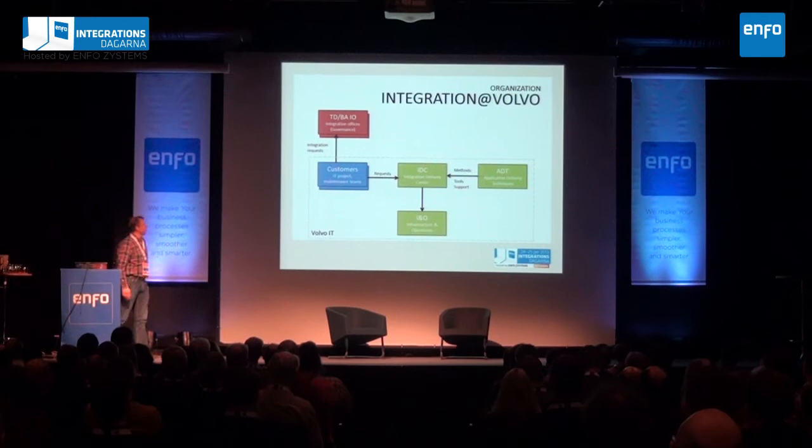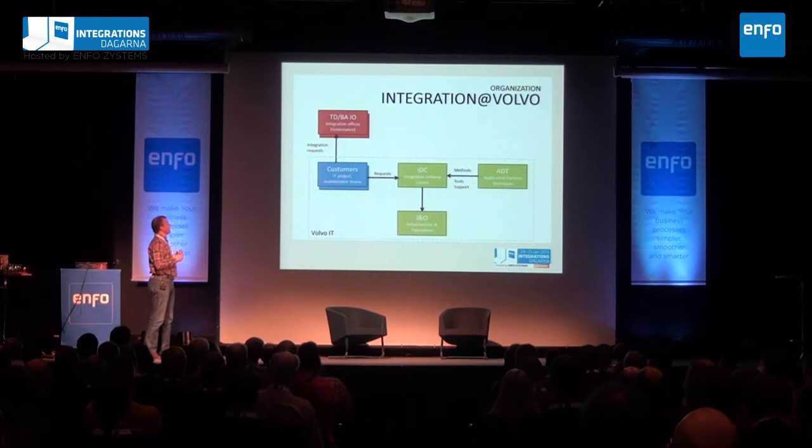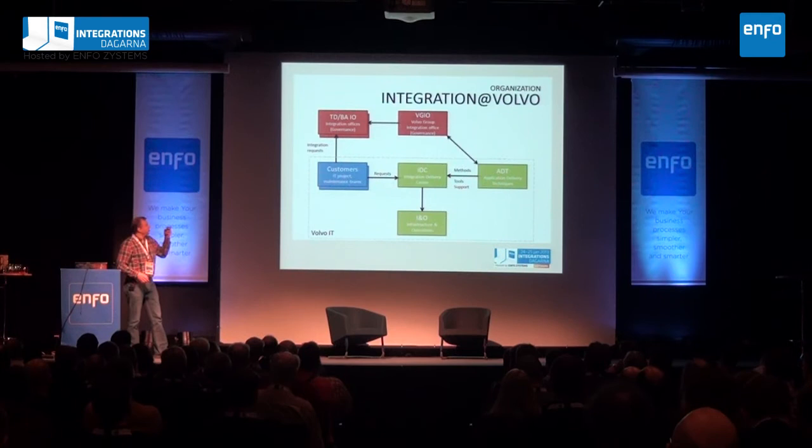All of this is Volvo IT. But then we have a governance function as well, both in each company, which you see here, the truck division and business areas, as we call them. And we have the Volvo Group Integration Office, which is on the Volvo Group level.